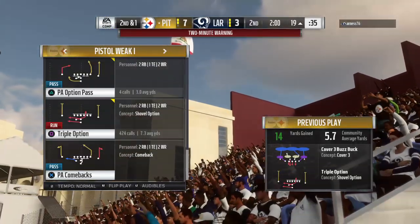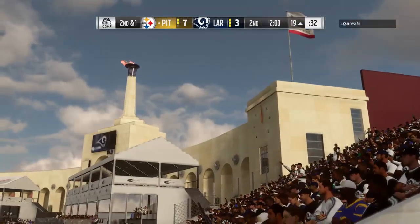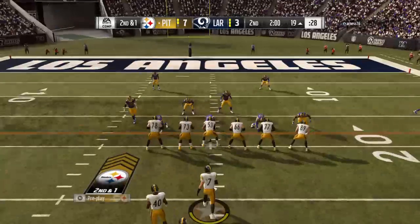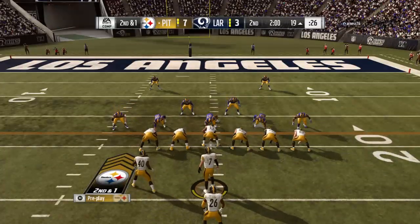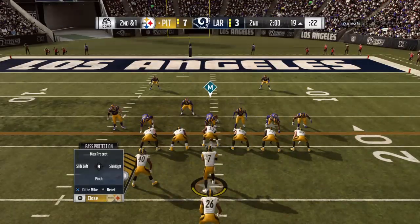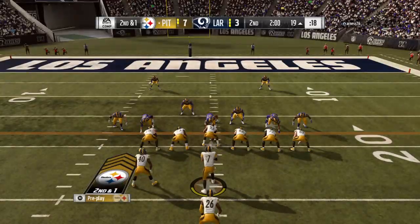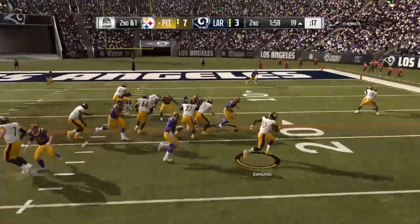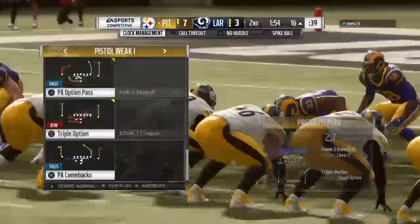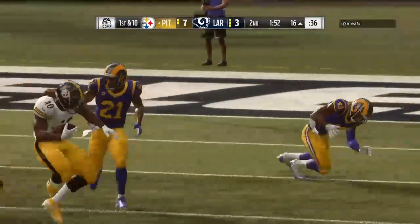2 minutes to play here in the first half. We're back to the City of Angels after this timeout. Going to give this time to the tailback. And he'll take it down here just shy of the 15 at the 16-yard line. Give him 3 yards and a fresh set of downs.